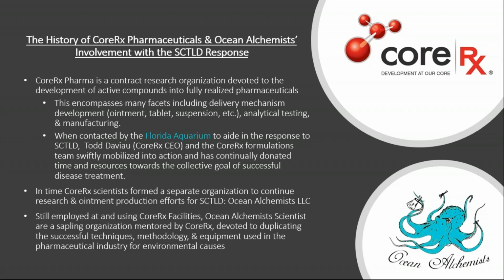The Florida Aquarium contacted CoreRx about the possibility of providing aid towards the treatment of SCTLD. After a brief introduction, the CoreRx formulations team swiftly mobilized into action and has continually donated time and resources towards a collective goal of designing a successful disease treatment. In time, CoreRx scientists formed a separate organization to continue research efforts in ointment production for SCTLD. Still employed at and using CoreRx Pharmaceuticals, Ocean Alchemists scientists are a sapling organization mentored by CoreRx that are devoted to duplicating the successful techniques, methodology, and equipment used in the pharmaceutical industry for environmental causes.